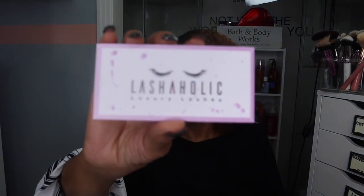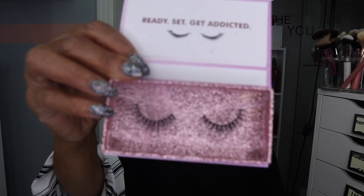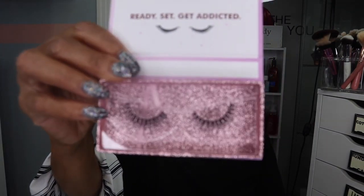Let's go ahead on. Okay, the first thing I see in this box is Lashaholic Luxury Lashes. And this is what it looks like. These are the lashes. Beautiful lashes. Okay, and those lashes retail for $14.99. They are 100% silk lashes created on a lightweight soft cotton band that leaves your eyes loving you. Made with a light crisscross pattern and tapered in for a natural glam look. Once again, the retail price is $14.99.